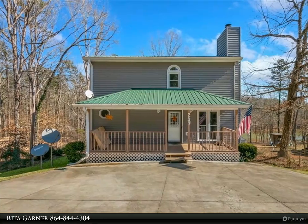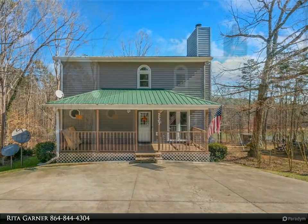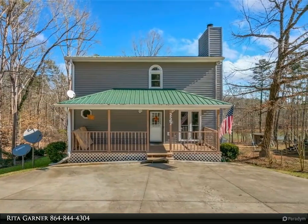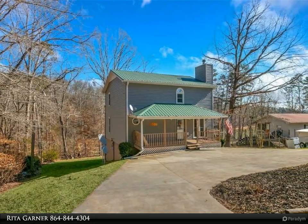Nice two-story home with full, finished walkout basement. The main level consists of living room, kitchen, dining room, laundry room with half bath, front porch, and covered deck overlooking the backyard and a view of the lake.